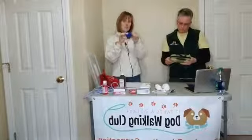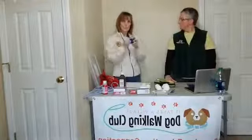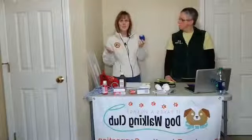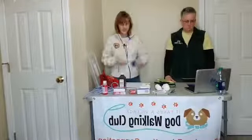So anything that sticks to itself that the animal's not going to be able to easily chew through or rip off, which is why we use vet wrap. If you talk to your vets about this kind of stuff, they're going to say vet wrap. This is what they're going to use, and this is what they would use if you went into your vet's office.